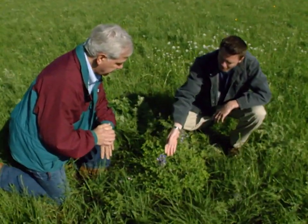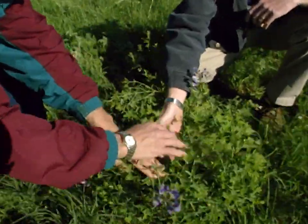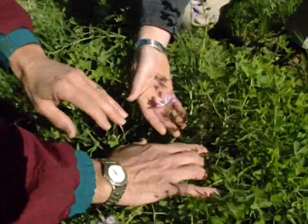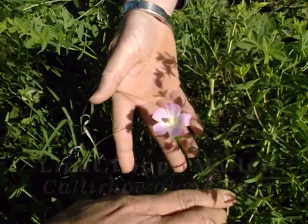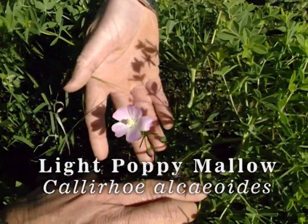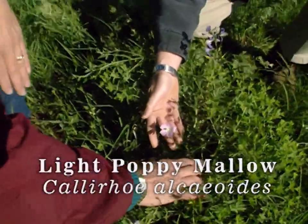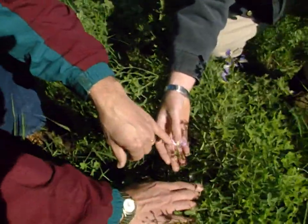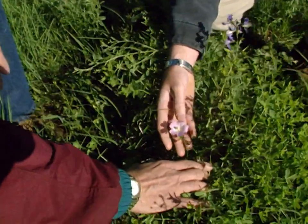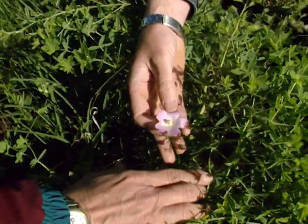Well, right down here we have a little pale pink member of, I think, the hibiscus family. Right. This is Callirhoe alcaeoides, the pale prairie mallow. One of the easiest families to recognize, the Malvaceae, with the stamens fused into a staminal column in the very center of the flower.